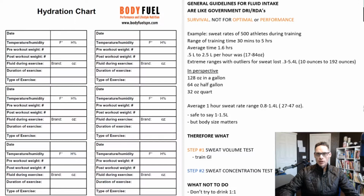Step number 2, after you've done a sweat volume test and you've got a good indication of how much fluid you should be drinking per hour, your sweat concentration is important. Now that's moving on to some of the finer details. How much sodium are you losing in that liter of sweat? If you're a really heavy sweat loss, you may need to increase the amount of sodium in your hydration fluid.